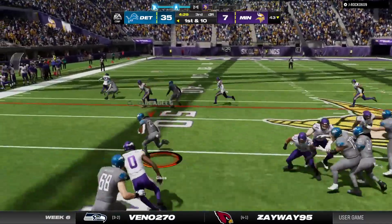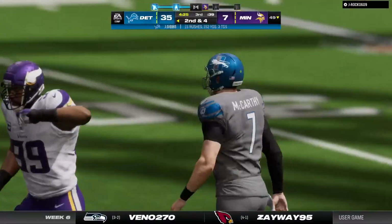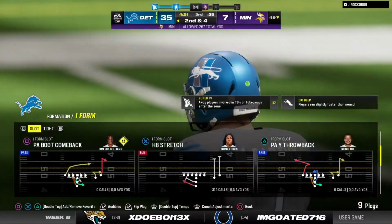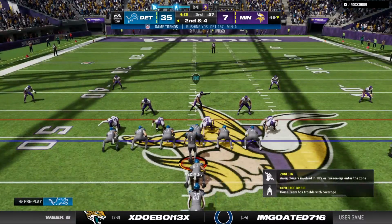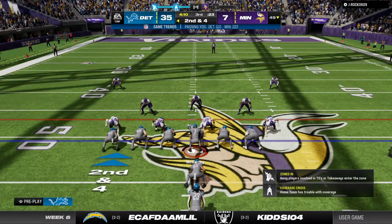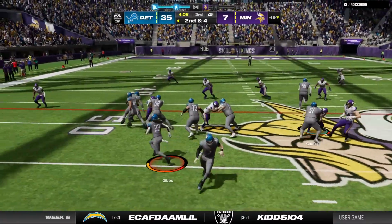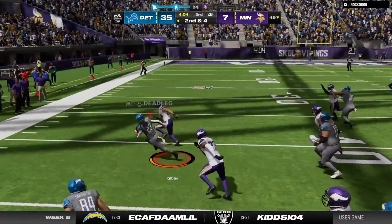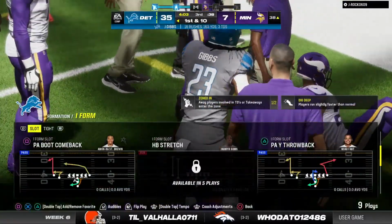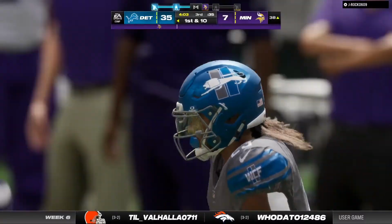Drive starts with a run from Gibbs. And he'll be taken down just shy of midfield. 151 yards for him on the ground now, as he has been terrific here this afternoon. Second down, and they go back to Gibbs. And he's going to be out of bounds, but not before he takes it inside the 40. First down, Lions on a pickup of 13.